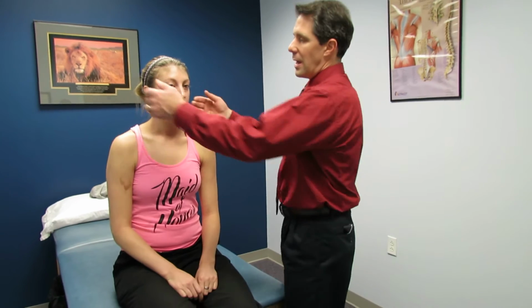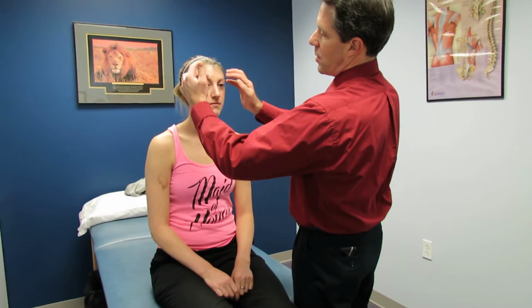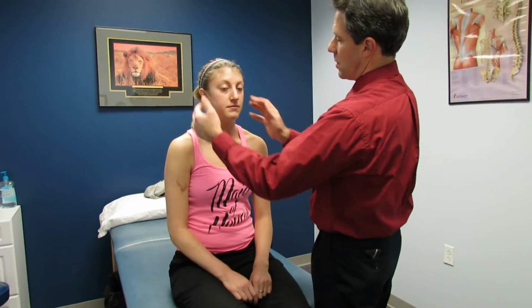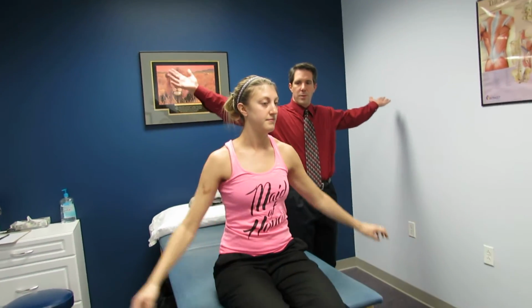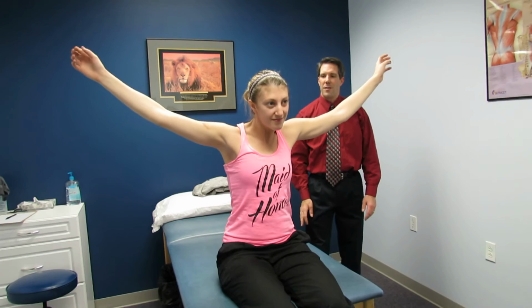She has headaches that come up to the back of her neck, sometimes around to her eyes, even down to the temple area. And so now what I'd like to do is show you her range of motion. Okay, so I'm going to have you lift your arms as far as you can. Okay, not very smooth. I'd like you to come down now, abduct your arms, bring them out to the side. Very, very difficult to do, lots of work.